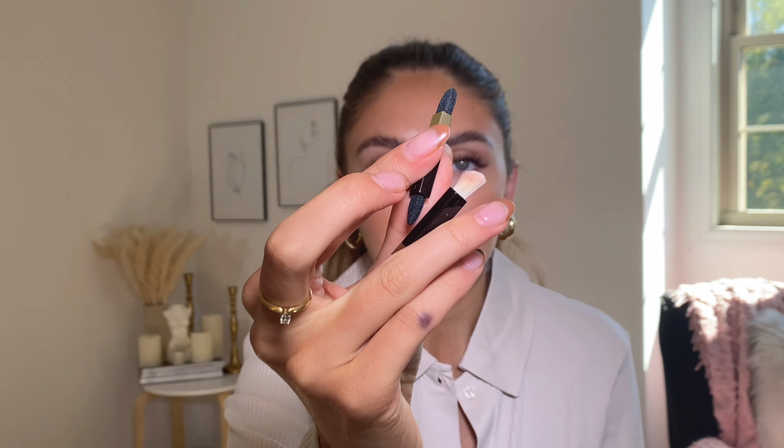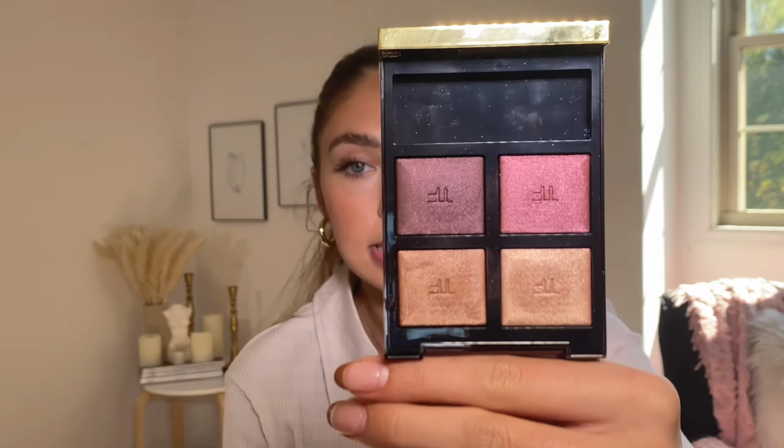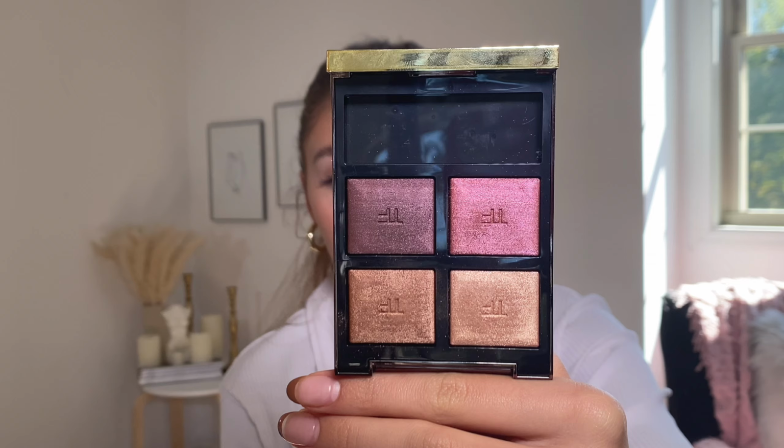Okay, I have 2 eyeshadow palettes, and don't hate me, but they're both Tom Ford. Can't help it. If you saw my other video, I was raving about the Tom Ford Honeymoon palette. This is what it looks like. Every time I open these palettes, these little tiny applicators that absolutely nobody uses fall out. So this is the Honeymoon palette. If you watched my haul or my last video, I used this to create my smoky eye look. The shades in this are absolutely stunning.